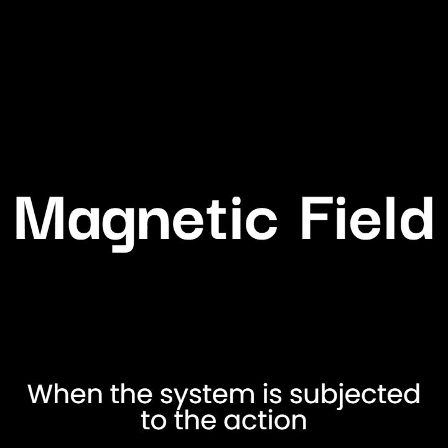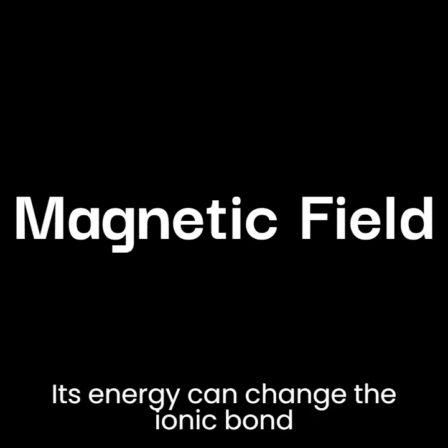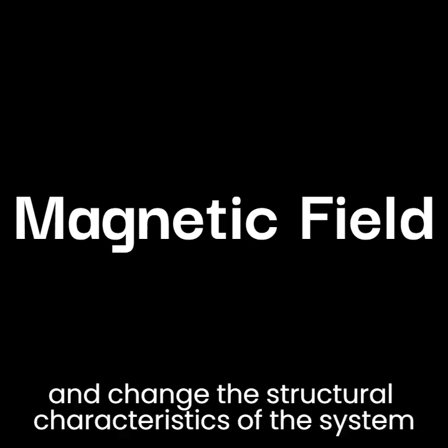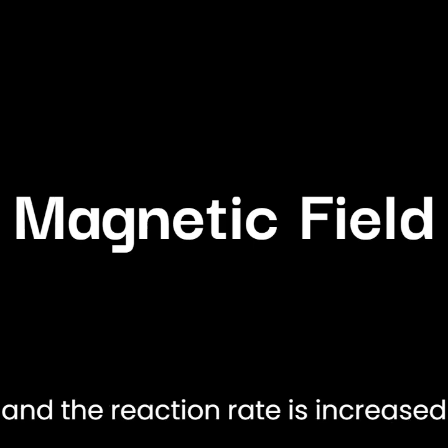When the system is subjected to the action of the optimal frequency field, resonance can occur. Its energy can change the ionic bond and change the structural characteristics of the system. Under different electric or magnetic fields, the mass transfer is strengthened and the reaction rate is increased.